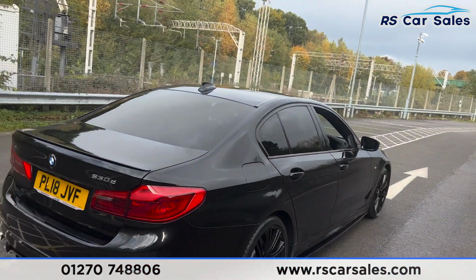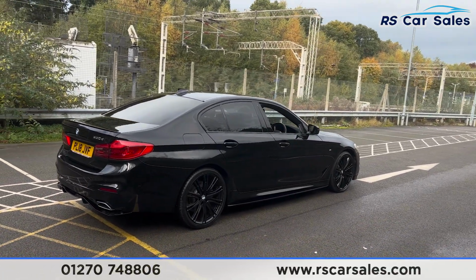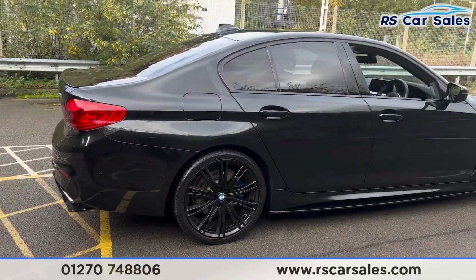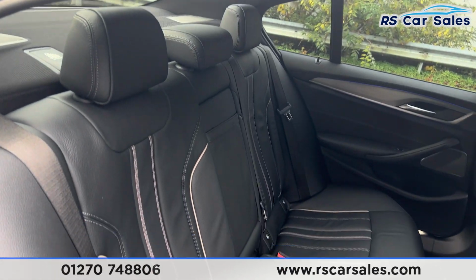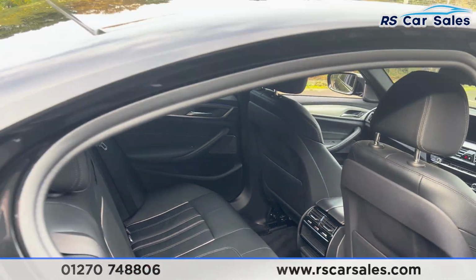And then walking back round to the driver's side, you find this vehicle is free from any major marks, dents or scratches. We do also have the M Sport suspension. Taking a look at the interior though, so inside of here you'll find we have the full black leather interior, foldable armrest and the fixed ISOFIX points. We do have the vents down there in the centre for the rear passengers.